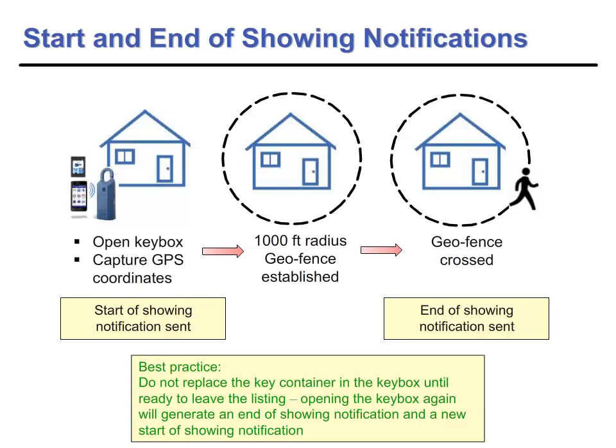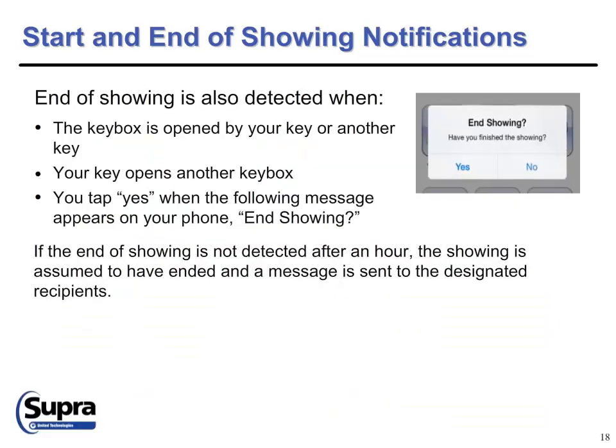Once you've set up the showing notifications, when the buyer's agent opens a key box, the start of showing notification is sent out. A geofence of 1,000 feet is set up around the house. When the buyer's agent crosses that geofence, the end of showing notification is sent out. A tip or best practice, do not replace the key container in the key box until you leave the listing, or you'll have to open the key box again when you put the key container away, and that will generate an end of showing notification and a new start of showing notification.